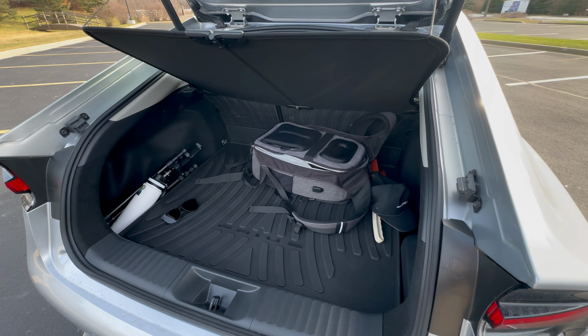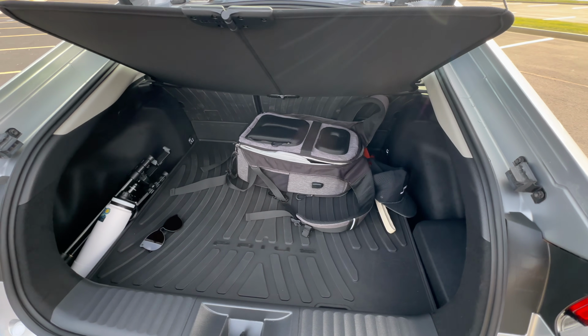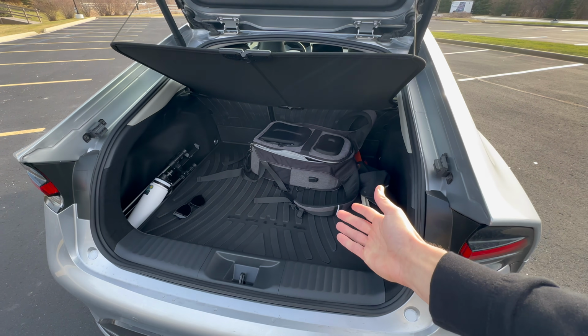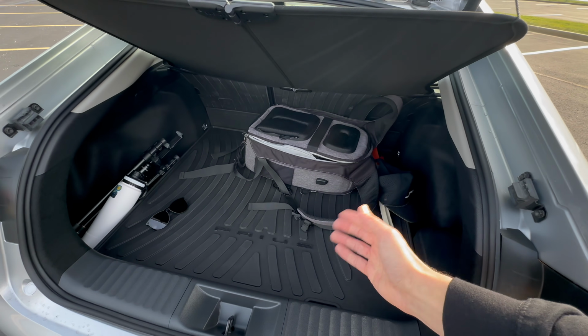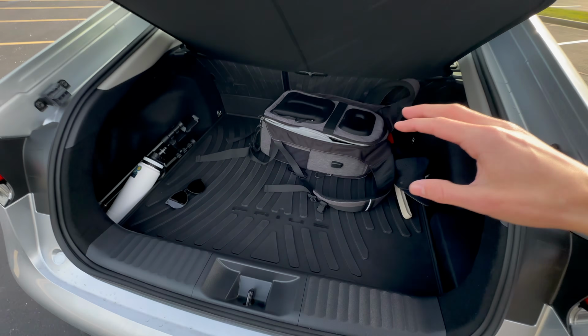But you look at your hatch here, and it's about 21 cubic feet of space. So it is not huge. It's still practical. It's still better than like a normal sedan trunk like you'd get in a Corolla hybrid or like a Model 3 or anything like that, but it is not huge.